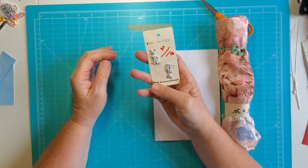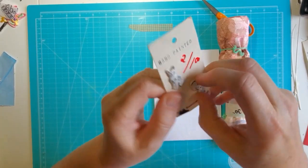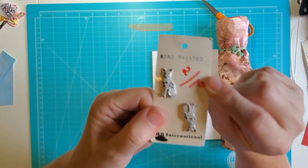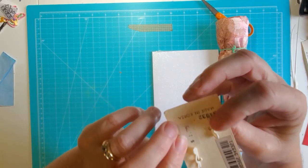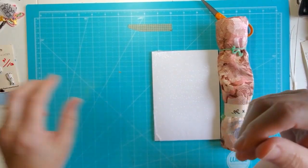I picked up these cute kitty buttons. As you can see, it is the thrift store that puts the price on the front of the card. This one doesn't matter. It's not a fancy card, but they're still doing it. But I thought those were cute buttons.